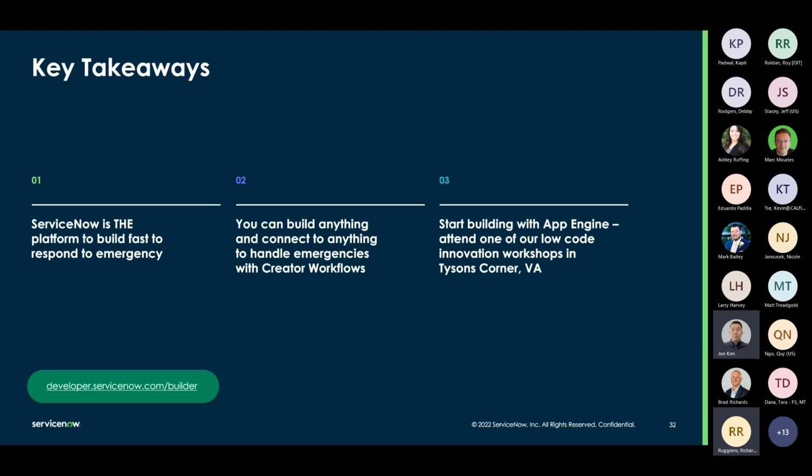So here are the key takeaways from what we've covered so far. ServiceNow is the platform to build fast to respond to emergencies. You can build anything and connect to anything to handle emergencies with creator workflows. You can start building with App Engine, attend one of our low-code innovation workshops in Tysons Corner, Virginia, or let us know if you'd like to host one at your location.